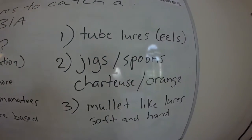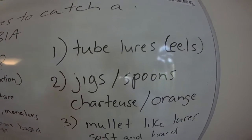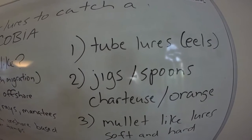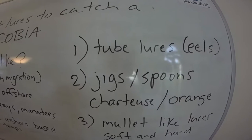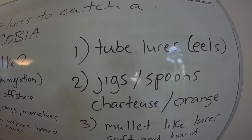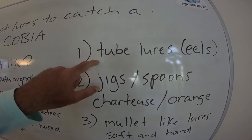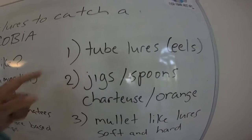All right, so here are the 3 best lures. First, some sort of tube lure. They actually fish for these guys with eels. They eat eels, they love eels, so anything that looks like an eel. There are all kinds of different lures out there, as long as they're eel-like lures, just long tube-type things. That seems to be the best one as far as catching cobia goes, at least with my friends and such.